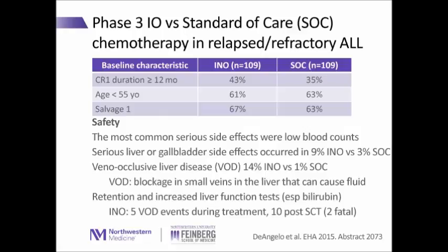So some of the more concerning side effects with inotuzumab is it can affect the liver and the gallbladder, and it could cause something called veno-occlusive disease at a higher rate than chemotherapy. And the reason we care about that is it causes a blockage in the small veins in the liver, and it can cause the patient to accumulate fluid and to have high liver function tests, especially the bilirubin. And it seemed to happen both during treatment and for patients that went on to transplant.